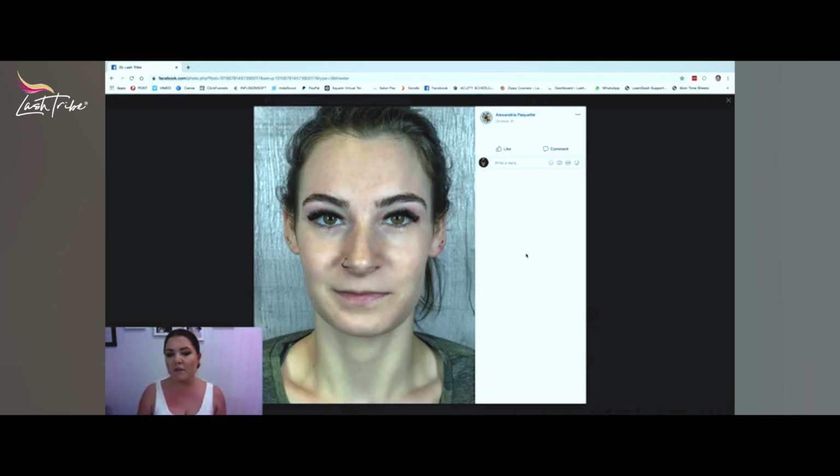So on those types of clients, you can have a little bit more length on the outer corner without making it look too droopy. I think though that she should have kept it just a tiny bit shorter, only because it's drawing out the eyes a little bit. It is not very obvious, and a normal person would say they're nice lashes, which they are. But to me, I see every single detail. I would have kept it a tiny bit shorter. And I also would have tried something with a little bit less volume, something a tiny, tiny bit less heavy for her eyes.